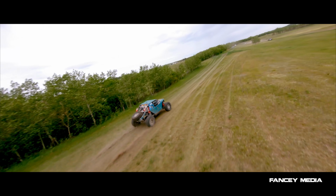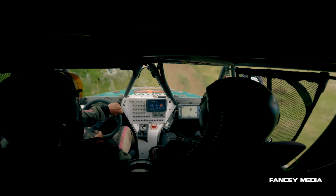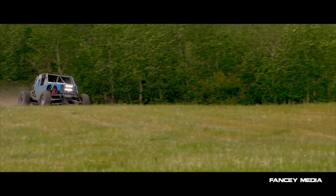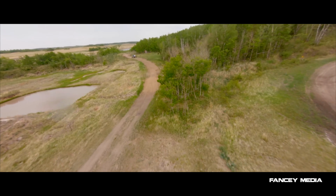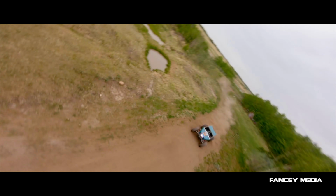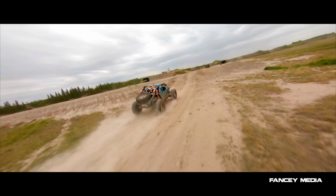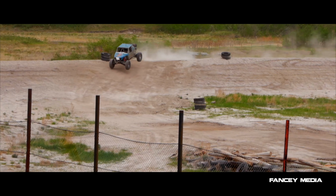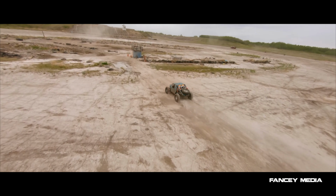The feeling of driving an Ultra 4 car is like nothing else. I've done some amazing things in my life, but driving the Ultra 4 car is still on the top of the list. There's nothing better. The most important lesson I've learned as an Ultra 4 racer is it's not how fast you can drive, it's how slow you can drive to win.